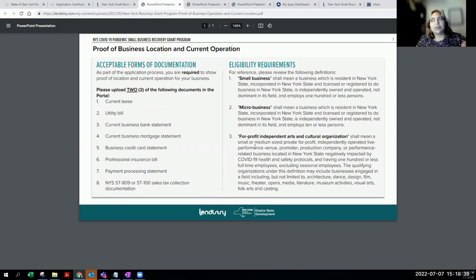This grant is also for independent arts and cultural organizations. So if you have any of those organizations that are close to your heart, or even if they're not and they're in your community and you still want to see them around, please let them know that they can apply for this grant as well. Okay.